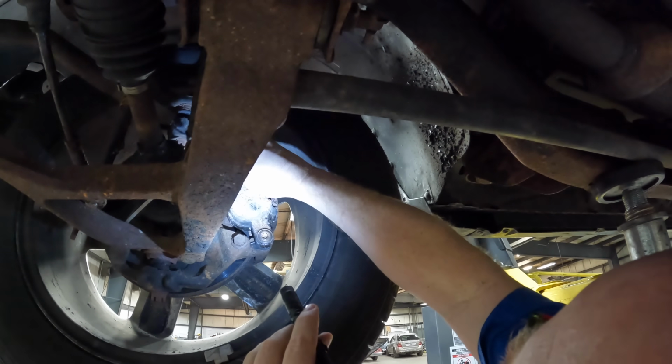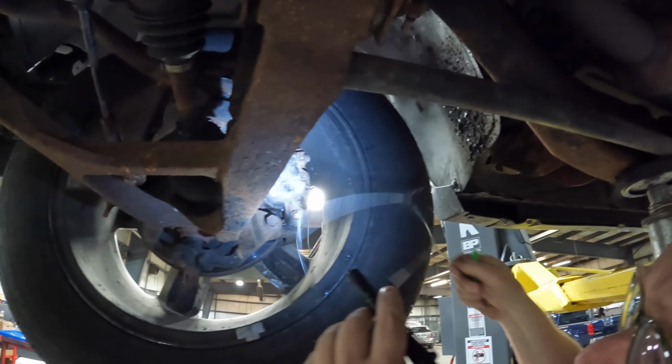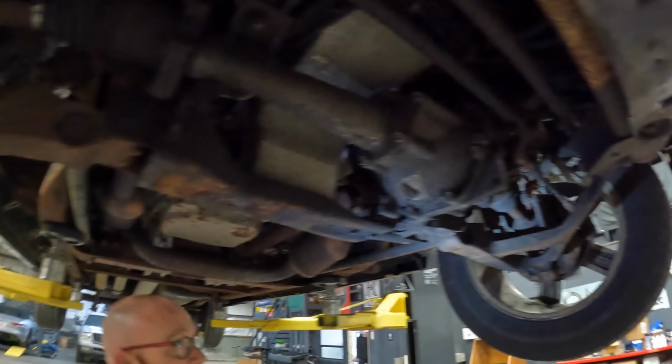Pieces of them are coming off. Good idea. I don't know what that's all about. Oh, they had zip tied the boot on this one, I guess. Oh, I see right there. That part of the boot is leaking. Okay. We might need a boot there.